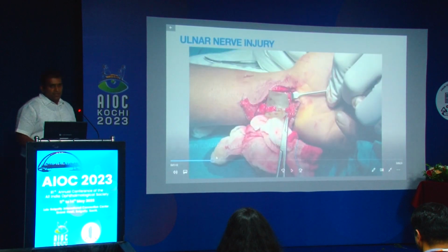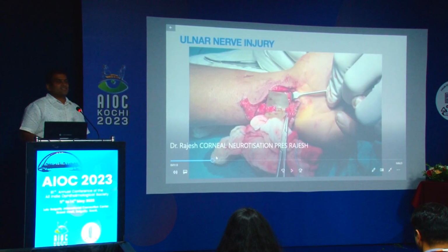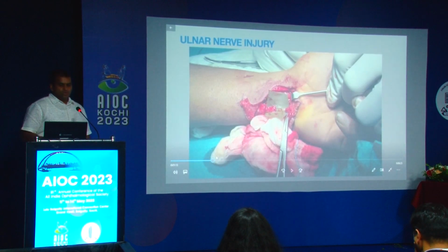So this is we as plastic surgeons. The human body has two eyes, and there are great experts to take care of the two. The third eye that we consider is the hand and the foot. With the hand, we can identify if there's a hard surface or a soft surface, if it is hot or cold. That is all possible because of the nerve input into the hand.